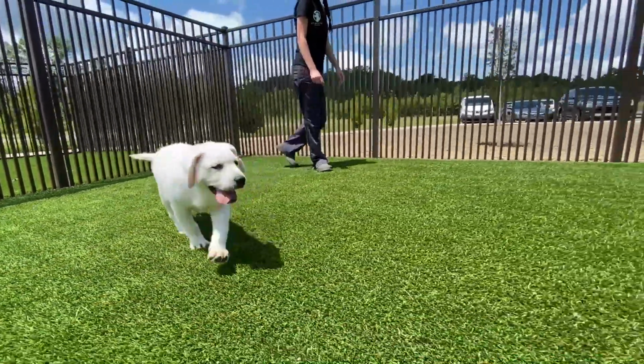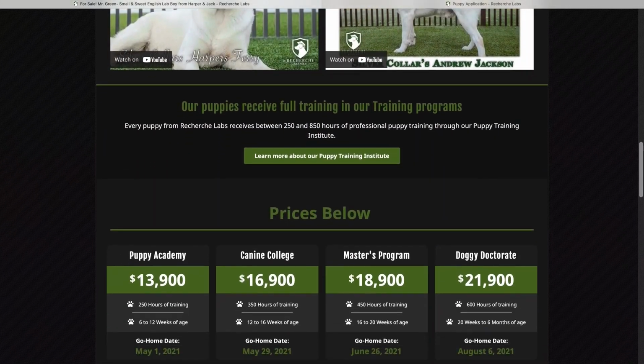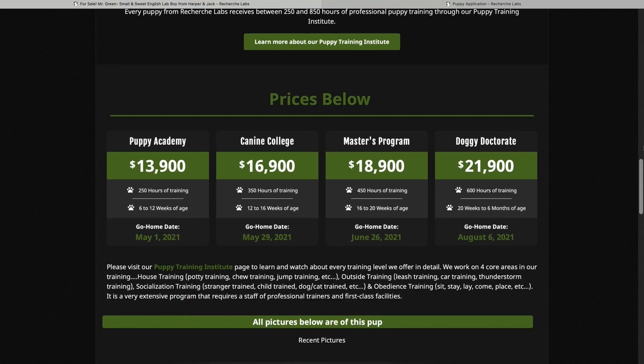Now, if you're interested in Mr. Red, read through this entire page. If you scroll to the bottom, you'll see pictures we just took of him. Right above his pictures are the prices for each training level. Some people have a hard time finding the prices, so in this video, we're going to show you where prices are found on a typical page.